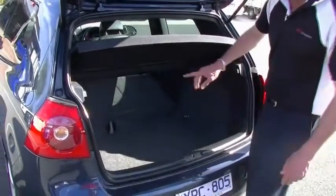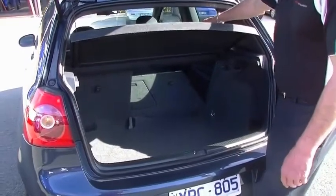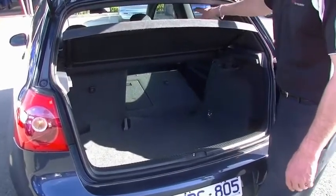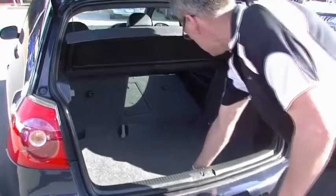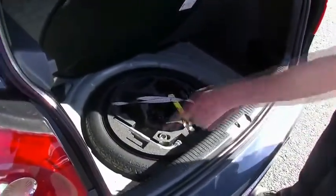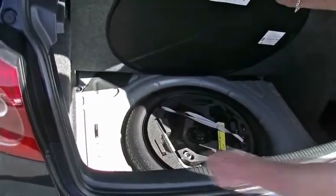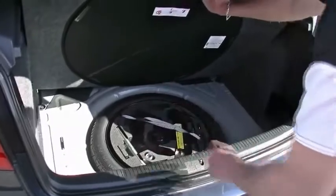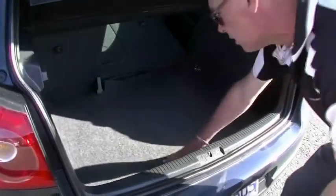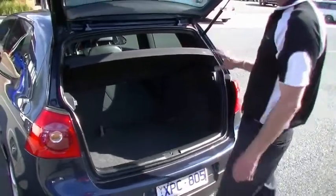We've taken the liberty earlier of dropping one side of the second row seats down, so in the event you need additional storage, you've certainly got it there to use. Under our cover there, we've got our spare wheel, all of our build and compliance plates, always in the back in the Volkswagen, and the tyre on the spare is brand new as well. But you look at the presentation inside, the way it appears, you know the car's been looked after.